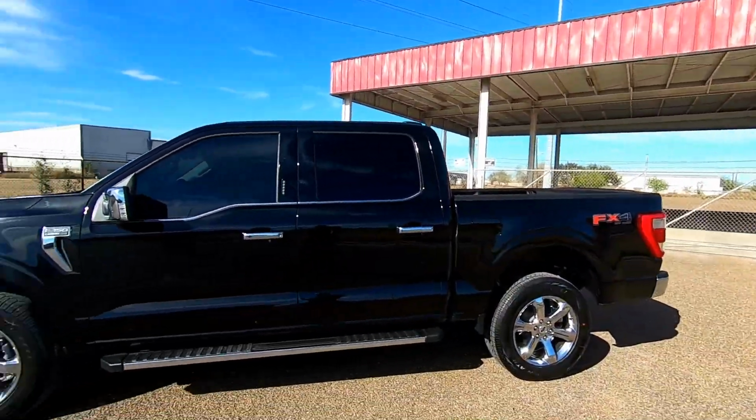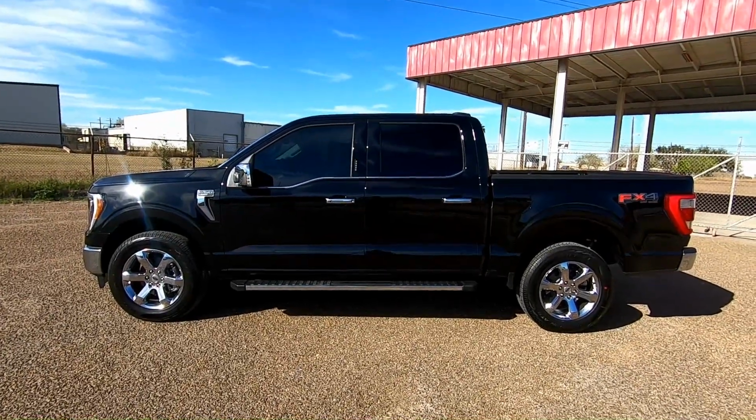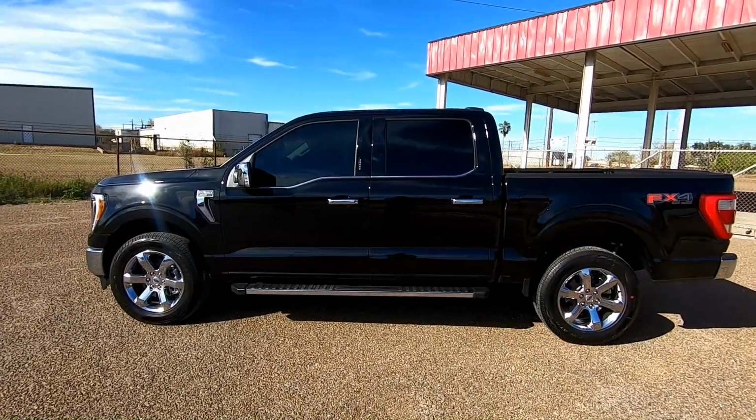Let me know how you feel about the decision that I made. I'm liking it, I'm loving it. I know the potential of these trucks is there, so I can't wait to get this thing modded and see what this whole Coyote 10-speed is all about, what the hype is. You know, my Silverado, my Sierra was fast, but I doubt it'll be this fast once I'm done with it.